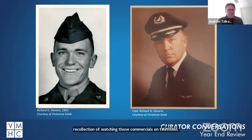So today I want to tell you a little bit about a fellow who is strongly connected with Piedmont Airlines. His name is Richard Grayson Stevens, and you can see him at about 16 years old in the photo on the left, and at an older stage in his life in the photo on the right. Stevens was raised by his paternal grandparents in Pulaski County, Virginia, and attended Edwards Military Institute in Salemburg, North Carolina.